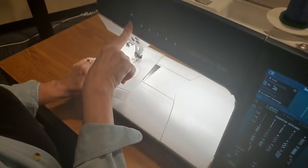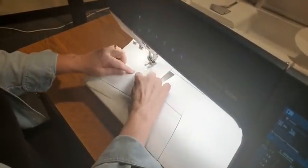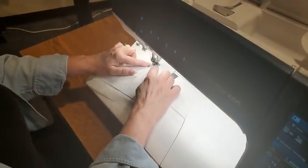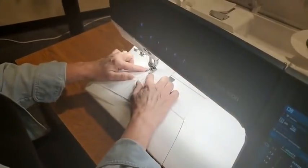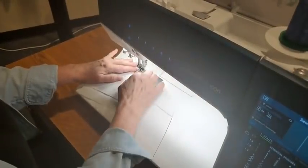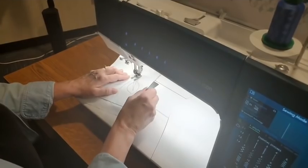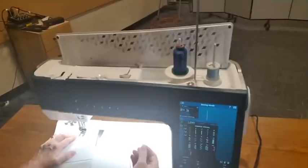And I'm using an open toe foot. Now the reason I'm using an open toe foot is I can see my pathway. Now there's two styles of open toe feet. And one is this 9mm, because this is a FOF, it has a 9mm throat plate. If you have a Brother or a Baby Lock, you have a 7mm, so this would be 7mm. And most all manufacturers will also make a smaller one. FOF makes a 6mm and Brother and Baby Lock make a 5 millimeter.